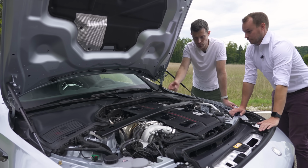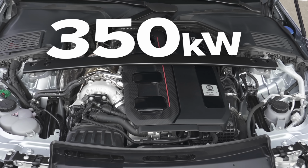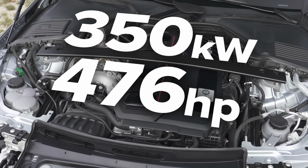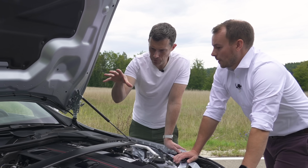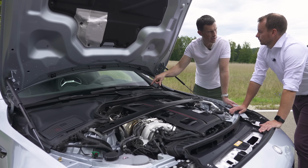And in this, you've tuned it up a bit. How much does the engine alone put out? So we have 350 kilowatt. What's that in old money? Like 476 or something horsepower? Yeah, it's supposed to be like this. Okay, so you've got that coming from the petrol engine, and that's made to a 9-speed multi-clutch.